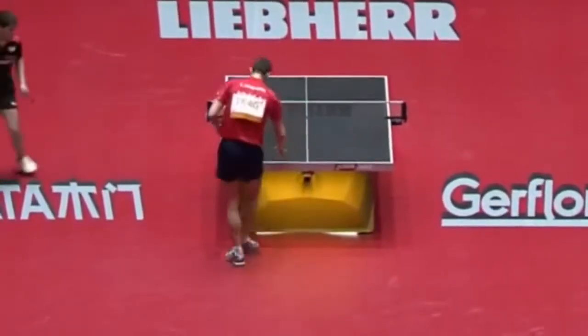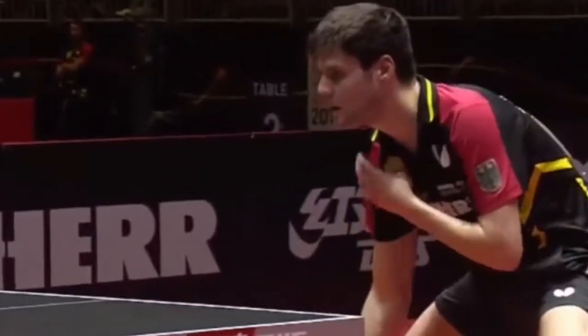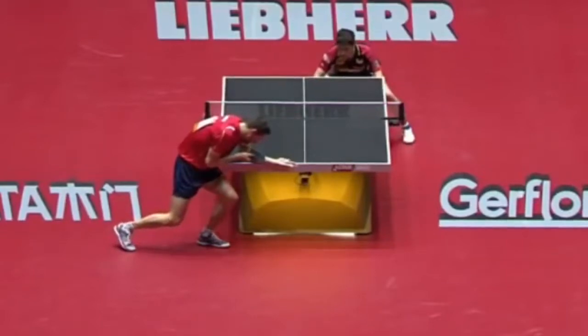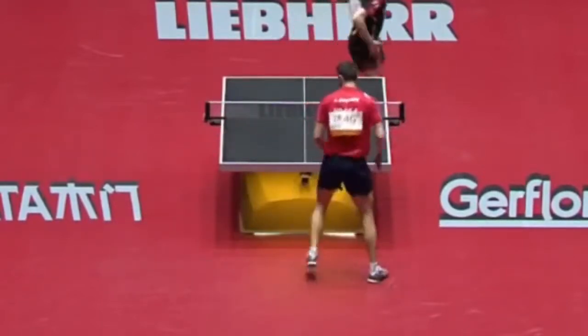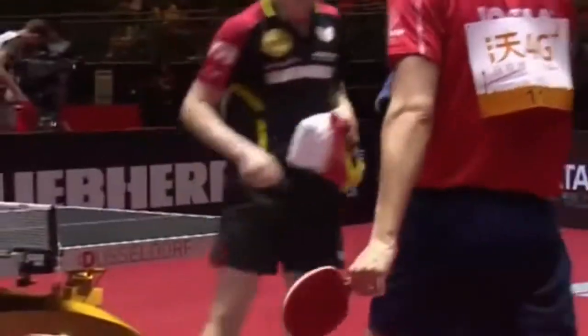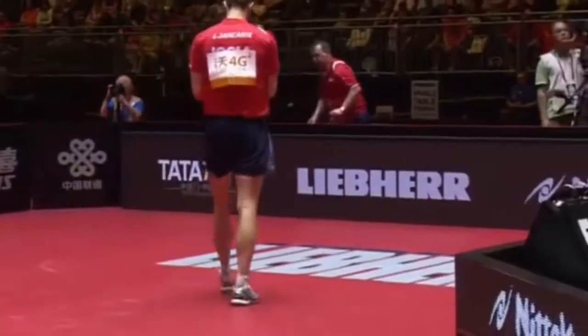Just misses the contact, and Dimitrij Ovtcharov just where he was in game one, up 10-5 with 5 game points. Of course, on the other side now, on the receiving end. And a quick escape, much quicker than game one. Dimitrij Ovtcharov lays down the law in game two. We'll be back for game three. It's a 2-0 lead for the King of Europe. Stay right here.